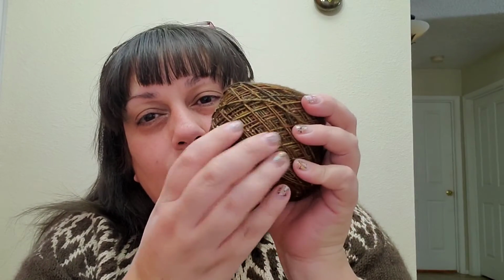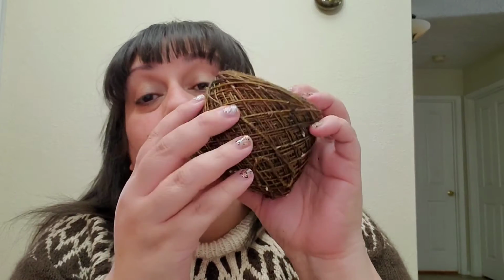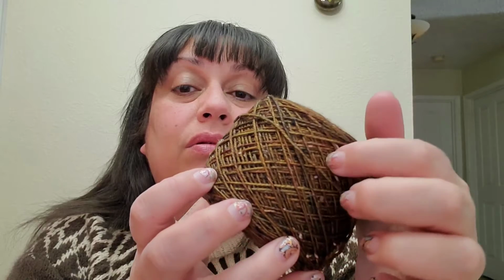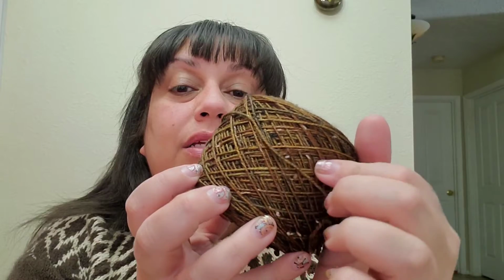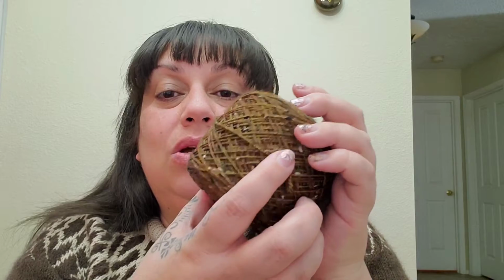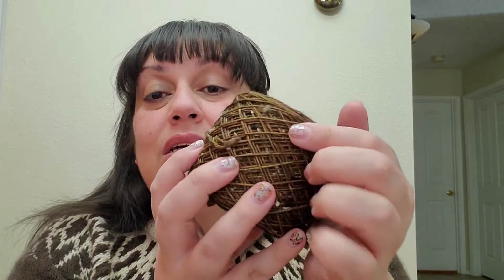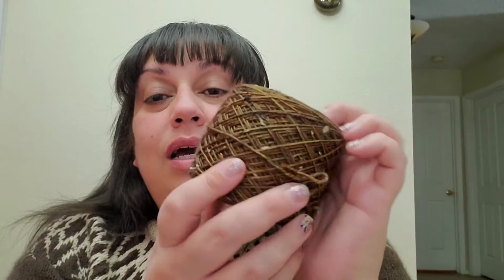And I should have shown this before I balled it up. But it's got little bits of really dark brown, some orangey color here, and this, I don't even know what to call it, like this gold brown bronzy color. It's so pretty. And then it's got all of the little tweedy nips throughout it. And this is going to be the cuffs, the bottom hem, and the button band.